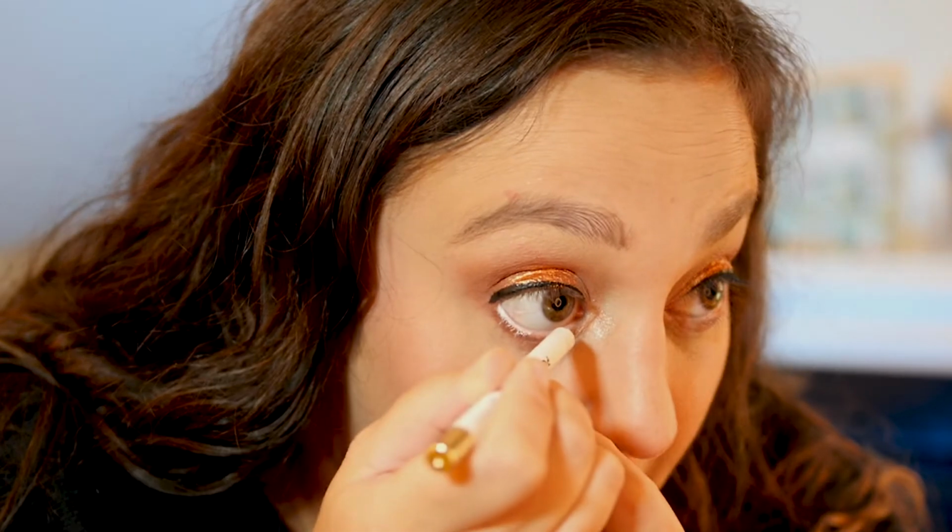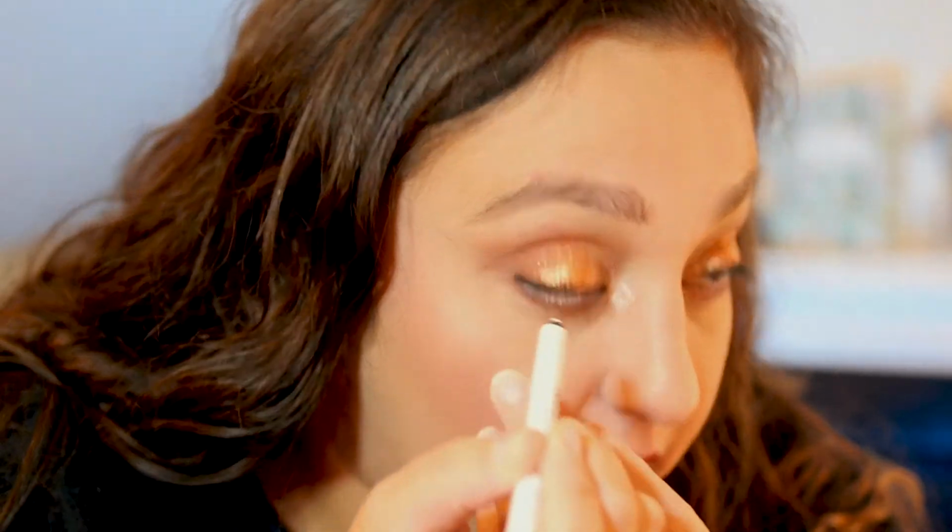So I go in with the black one first, let it set, let it dry, do its thing, and then I'll go in with the white. It's not my favorite white eyeliner. It's not my favorite black eyeliner. You can see it's super pigmented, almost like too much. But once we put on mascara, it'll really help even everything out.